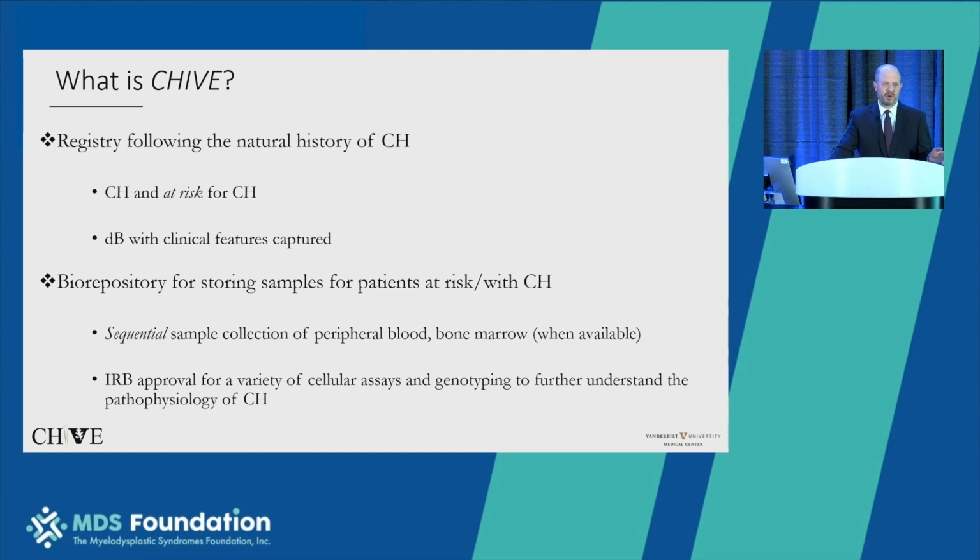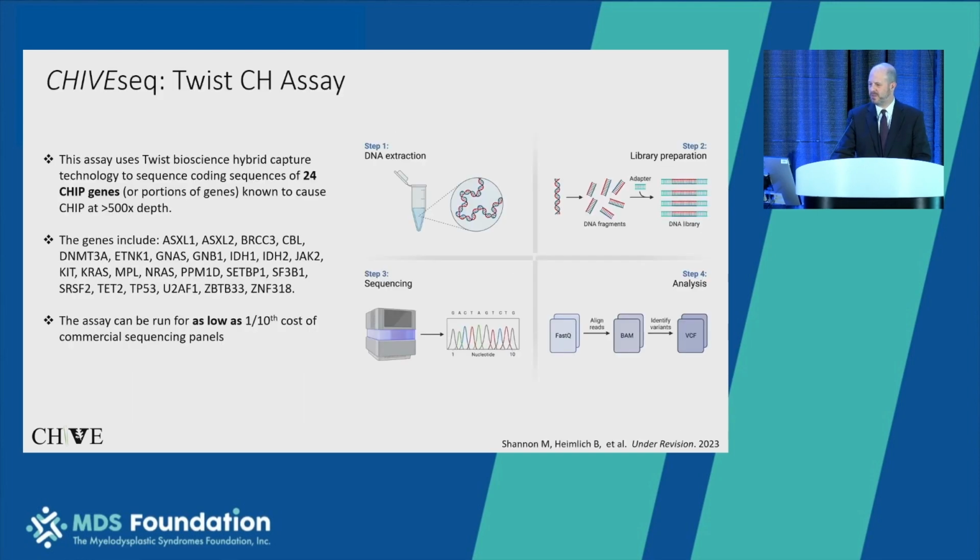The biorepository is sequential, so patients come in at a set period of time and their blood samples are drawn, and if they have a bone marrow biopsy, then the bone marrow is recovered. And of course, there's IRB approval to do a variety of different genotyping and cellular assays in those samples.